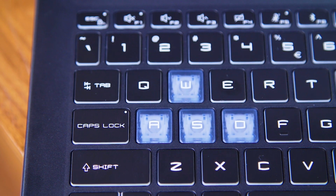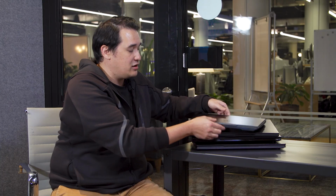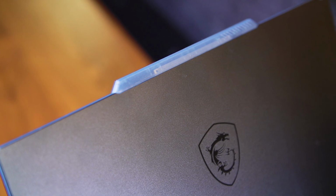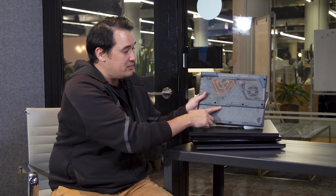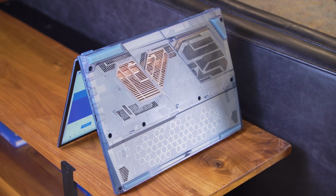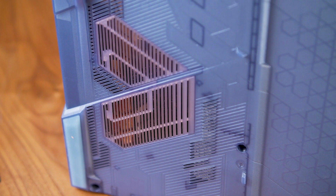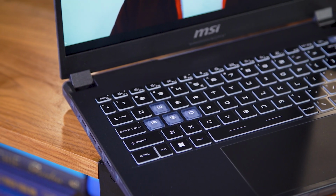We have translucent keys on WASD right here, a translucent power button, but the really cool thing is that, if I can close it right here, you have some transparent or translucent plastic detailing on this little lip on the lid, over here by the hinge. And then the coolest part is on the bottom, we have a translucent bottom with some two-toned coloration right there. And when I think about that, recently we've seen a lot of people modding their Steam Decks with translucent plastic cases, and why not do it on a laptop?